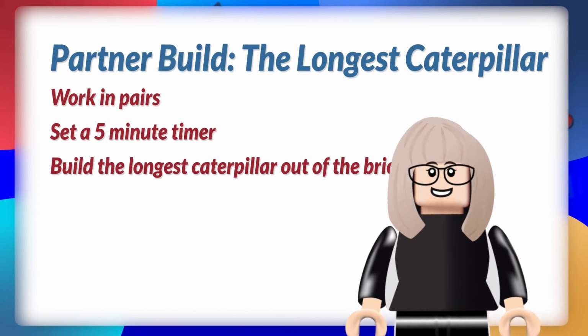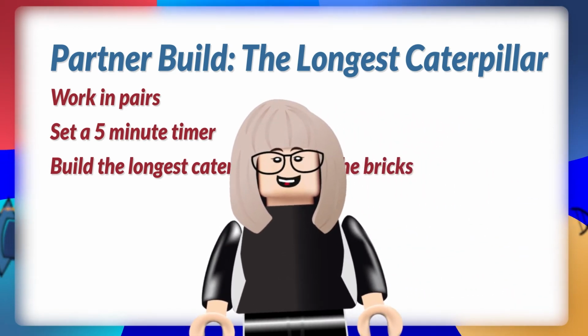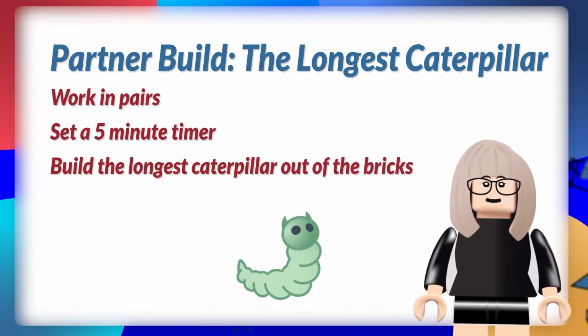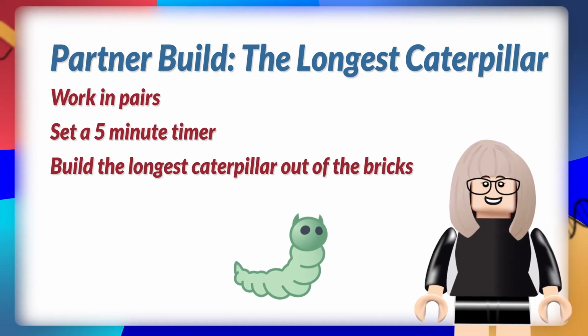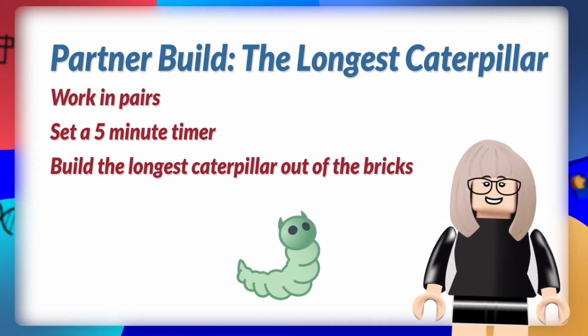Now we're going to work with a partner and build a caterpillar. We're going to set a 5-minute timer with your partner, and you're going to combine your Legos and try to build the longest caterpillar out of Lego bricks. Remember, when you are collaborating, you need to think, talk, and plan before you start building the caterpillar. There is no wrong or right way to build, so get creative.